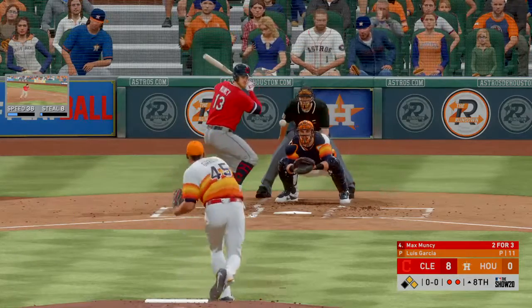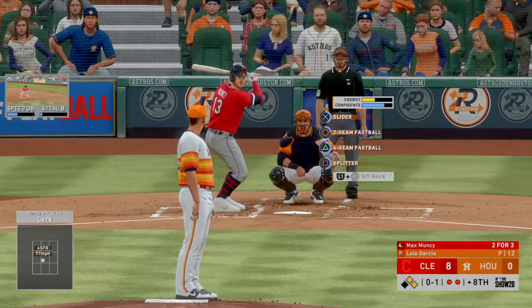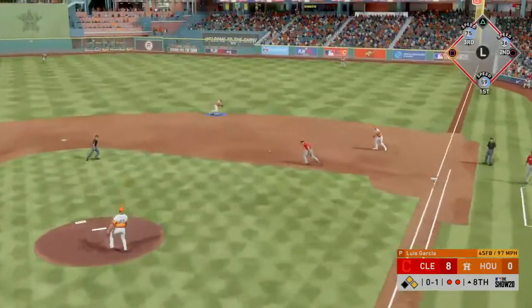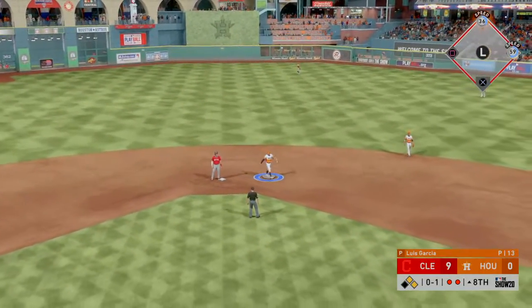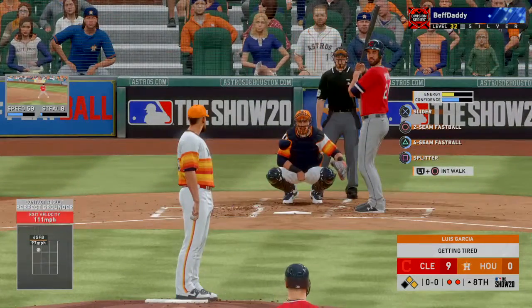Ready to deliver. Here's the first pitch. Max Muncy is at the plate here as he quickly finds himself down a strike. It's 0-1. A very big lead from second. Now the pitch. Drilled to the right side. And that's through into right field for a base hit. Tack on another here as the runner scores from second. Make it 9-0.